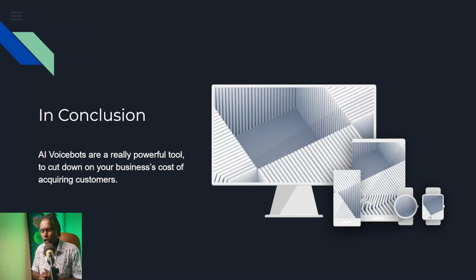So in conclusion, AI Voicebots are a really powerful tool to cut down on your business's cost of acquiring customers. This would really help you scale your business, because initially if you needed to spend $10,000 to land 10 customers, now if you spend $10,000 next month with the AI system, you land 23 clients instead. That is just an example. It could be way more depending on your business and the efficiencies of your funnel.